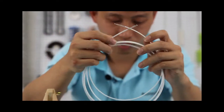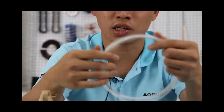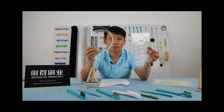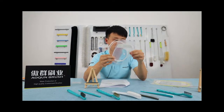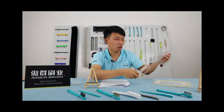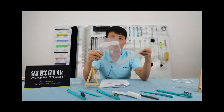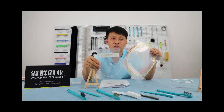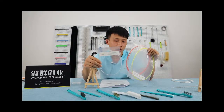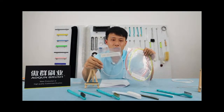Okay. So let's continue. We also pack in the circle shape, and pack also in the transparent PE bag to seal inside. And then we pack in the carton. We also have different colors of endoscope brush. As you can see, different colors mean different applications, and it means you can customize the length, the color, and the brush.